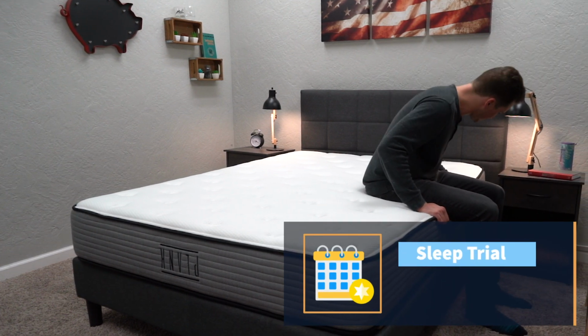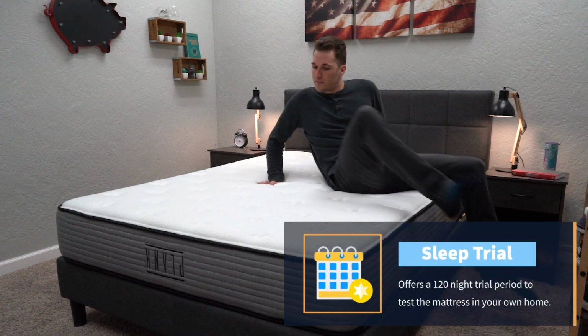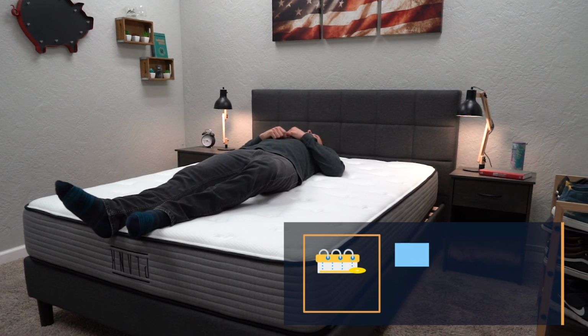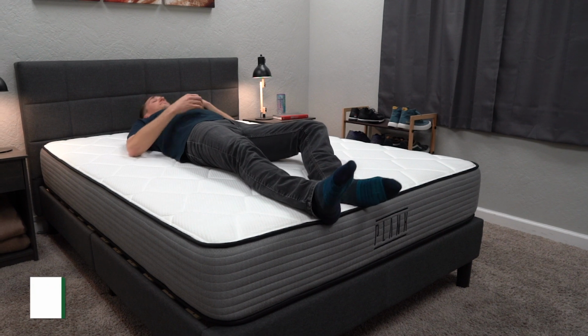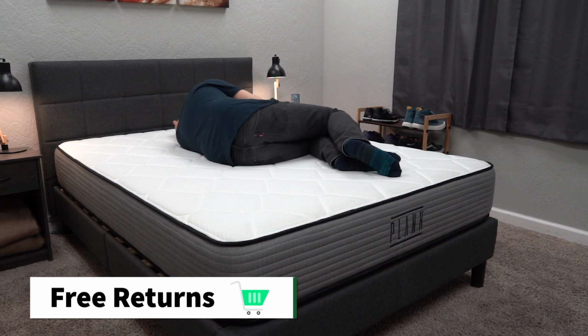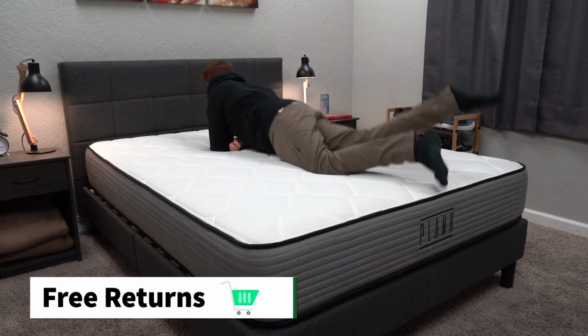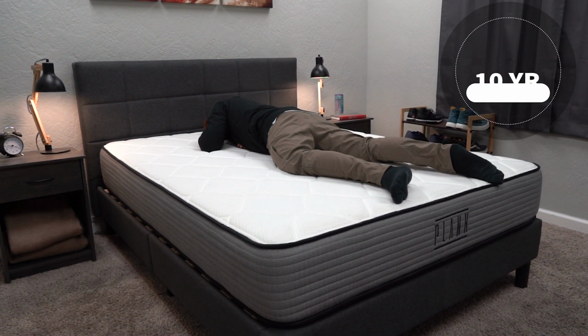But don't worry, you do have time to try this bed out. Once it's delivered and in your possession, you get 120 nights to sleep on it in your own home and decide if it's the right bed for you. And if for whatever reason you decide it's not, you get totally free returns. But on the other hand, if you keep the bed, it's backed by a 10-year warranty, which is pretty much the industry standard for all online beds.